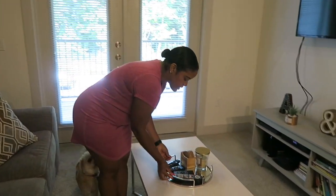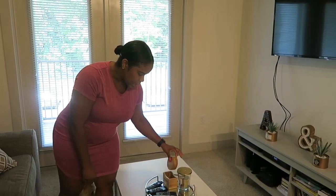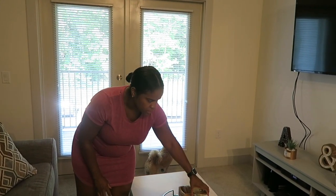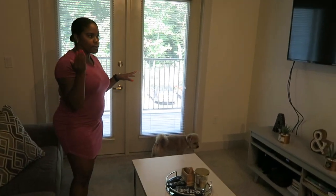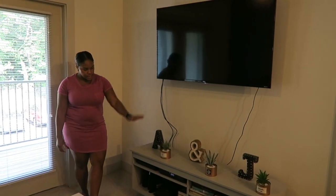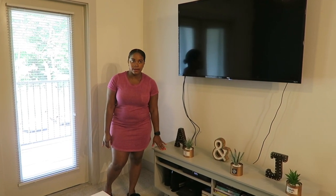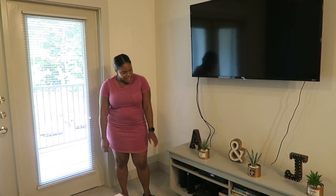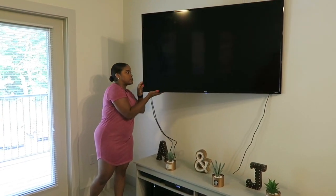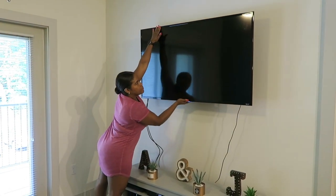I also got this glass vanity from Wayfair. Thought it was cute. We keep all the remotes and have our coasters. And just another candle. I love candles, so probably throughout the whole house you're going to see candles. Initially the TV was on this stand, which I also got from Wayfair. This took me forever and a day to put together. Whew, so much work. But since I'm always in the kitchen, I just wanted something that could swivel. So that's why I put the TV on the wall.